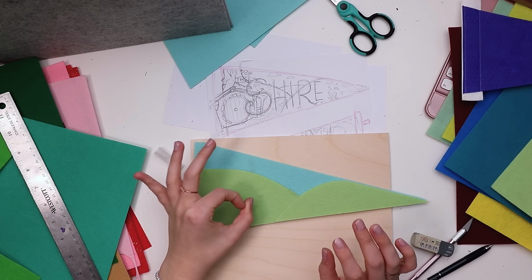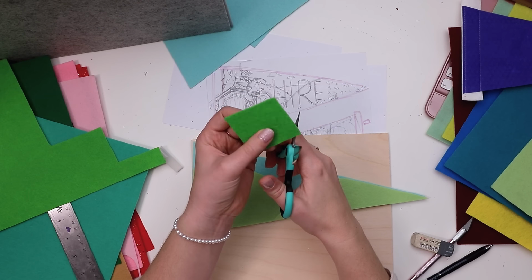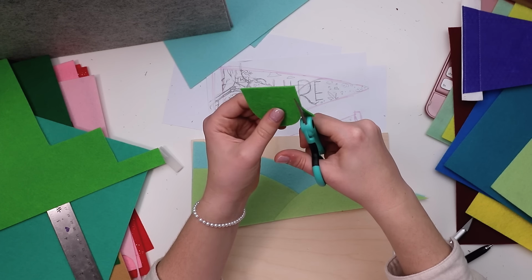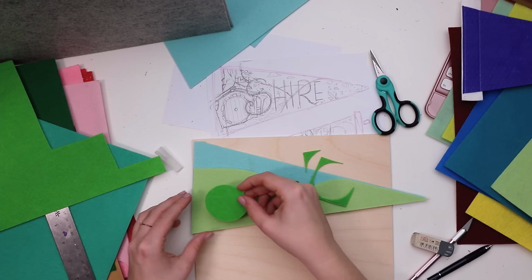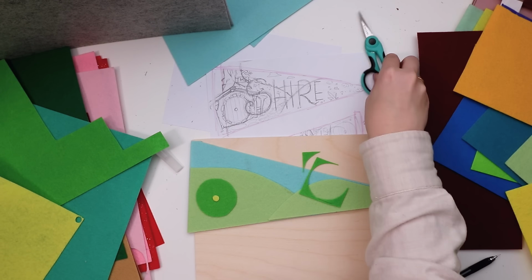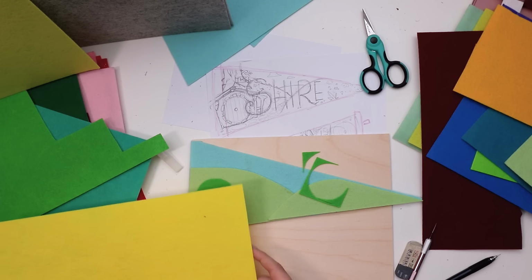I need a circle about that big. Making it up as we go. And now I just have to think circular thoughts. Excuse me while I cut these corners. Oh, it's a little hobbit door. And it needs a door handle. Boop. Okay, that makes me very happy. You gotta find the little wins when everything's falling apart.